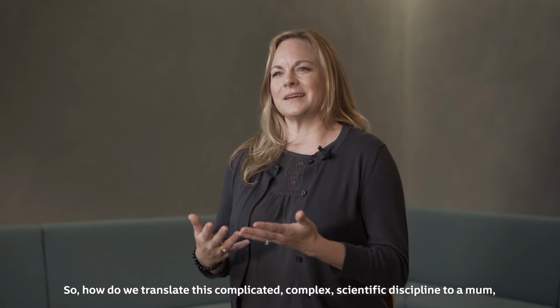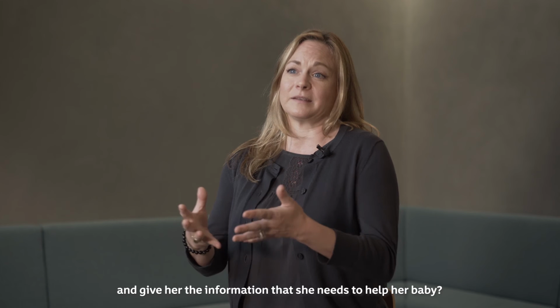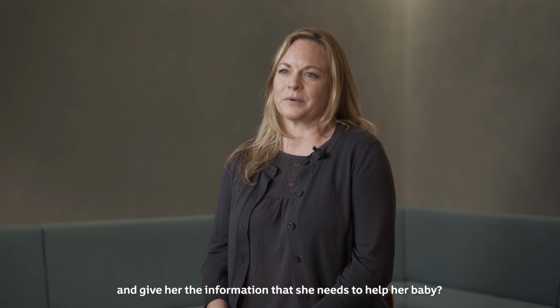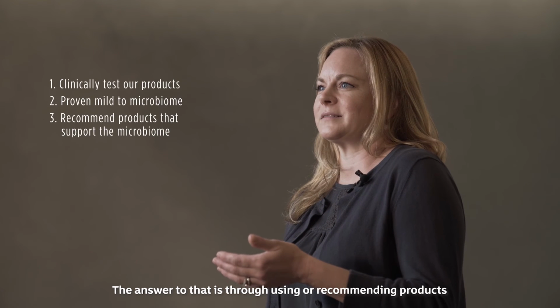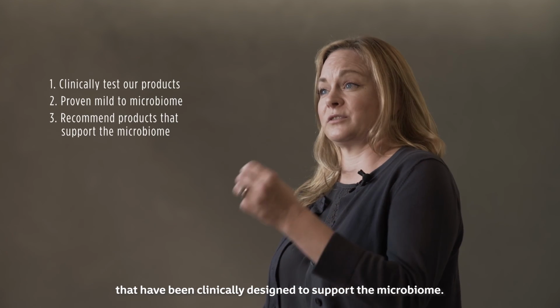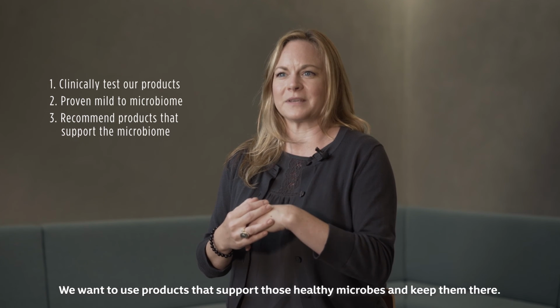So how do we translate this complicated, complex scientific discipline to a mom and give her the information that she needs to help her baby? Well, the answer to that is through using or recommending products that have been clinically designed to support the microbiome. So we want to use products that support those healthy microbes and keep them there.